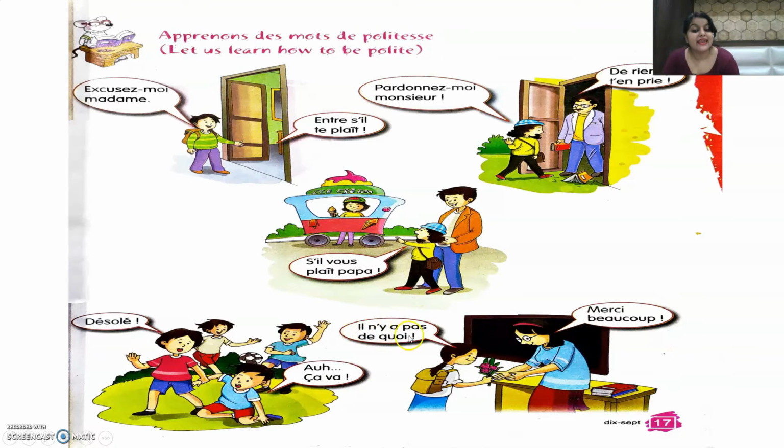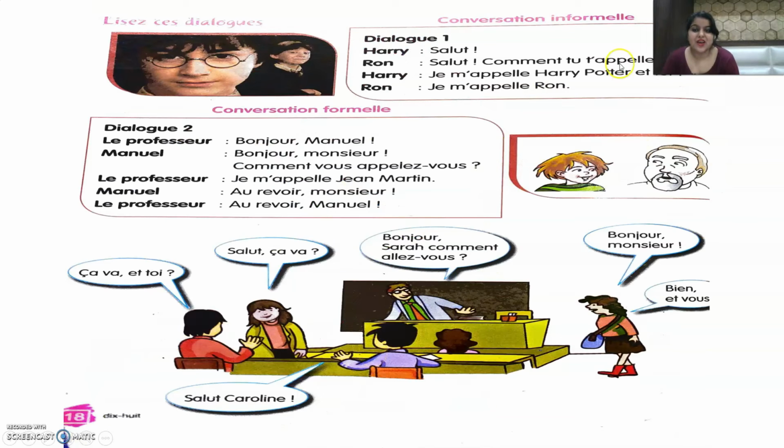You will say, Il n'y a pas de quoi. It doesn't matter at all. So on the next page, they have given the conversation, or you can say they have given some dialogues.